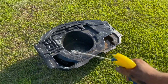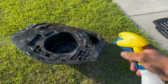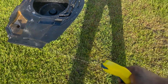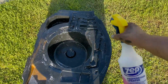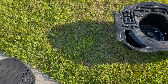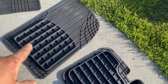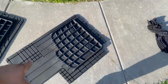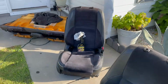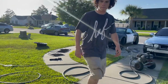So go ahead and do this. Spray the hell out of it. And you can tell these carpets were dirty. Now they're stupid clean. Same with, oh dang, Jesse, I think I stepped on this, but it's okay. So I found the fourth wheel in the back of the car. Super excited. Oh yeah, look at that, he's already cleaned this off. You can tell there's a big difference too, so you're doing a good job, buddy.